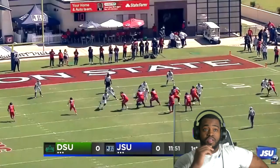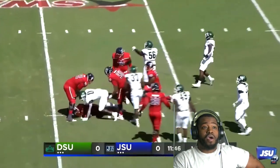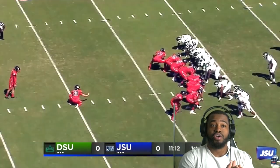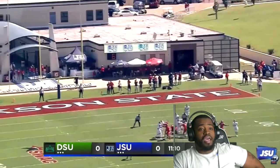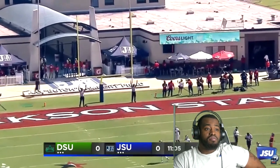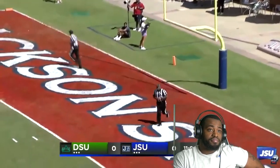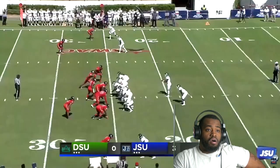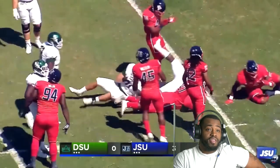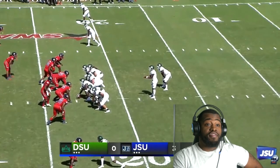Shedeur Sanders back in the shotgun. This man, look, being pressured. The fact that they didn't even send pressure, and they were creating it. It was crazy. High enough, long enough, and it is good. Four-man rush. Delta State with a 3-0 lead. Back in the shotgun, he will hand it off, and nothing there. In fact, look, they were stopping the run all the way up into the second half.